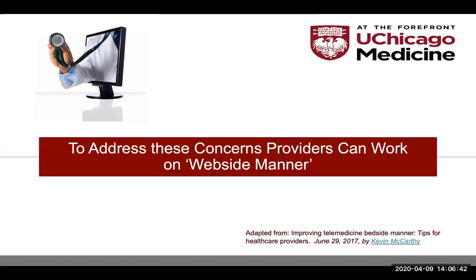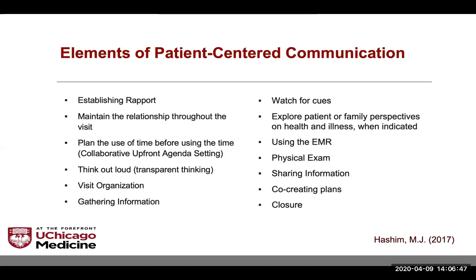So thinking about a website manner. These are some elements of patient-centered communication that the literature has identified as ideal aspects of successful patient-provider visits, starting with establishing rapport, going through these steps to closure. Patient-centered communication is something that has been discussed a lot in literature. When I was the resident behavioral health director for family medicine, this was a lot of the work that I did with the family medicine residents.